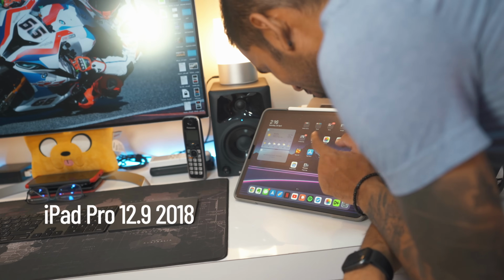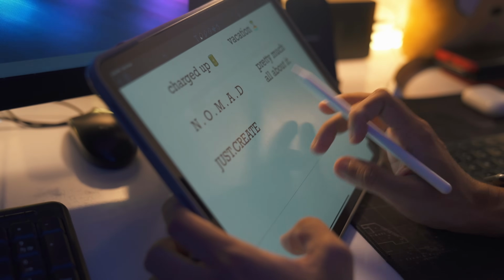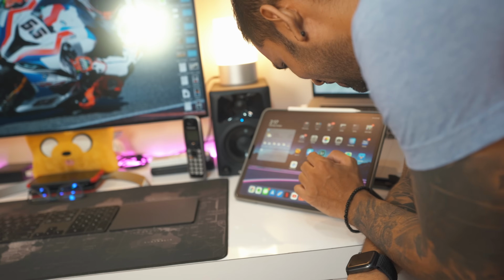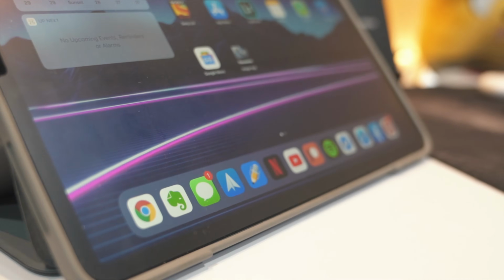And this iPad is actually used for replying to quick emails, doing all those planning, Google tasks, and also watching Netflix while I'm working or editing. And the iPad has to be the best investment I have done in 2018, and this is the 2018 model.